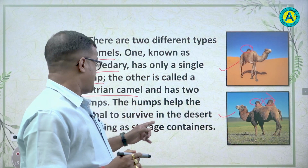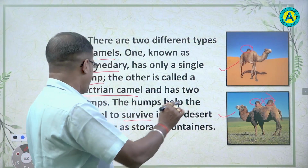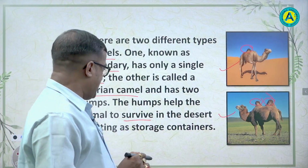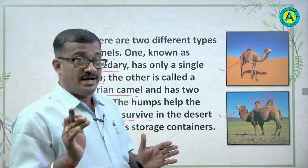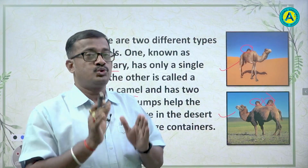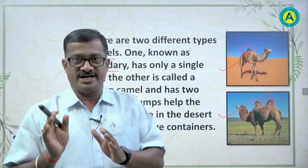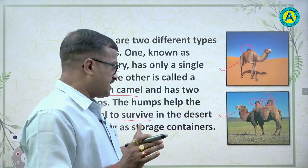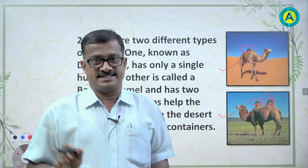The humps help the animal to survive in the desert by acting as storage containers. The hump helps the camel to store its food and water as a storage container to survive in the desert.